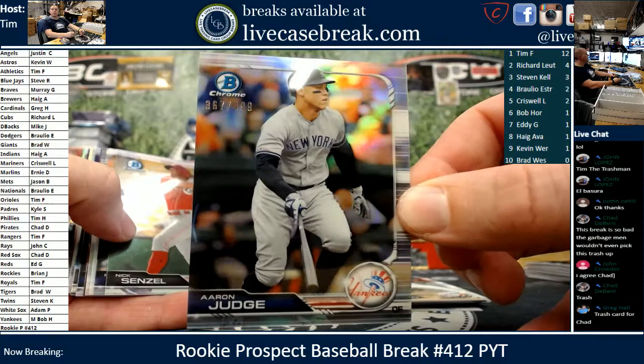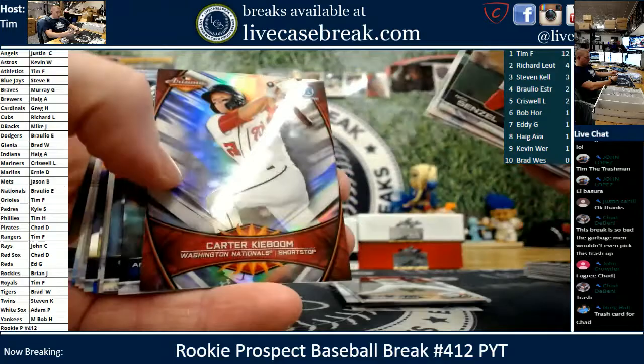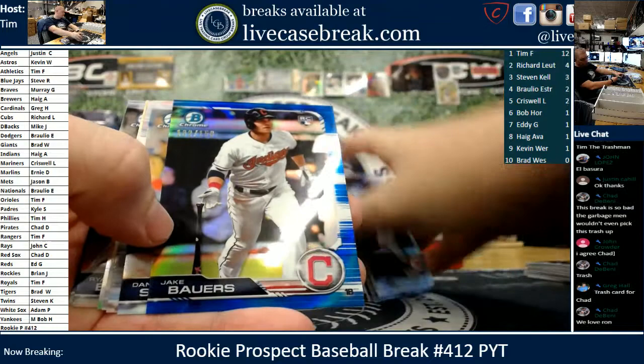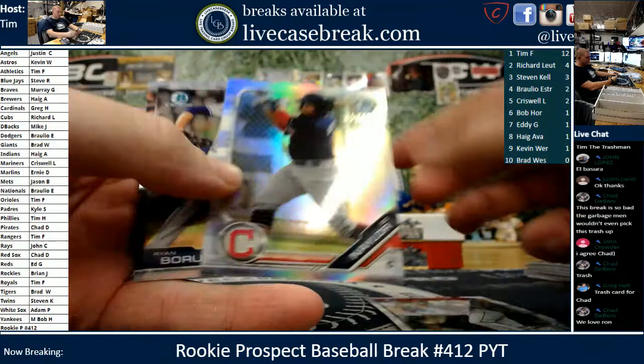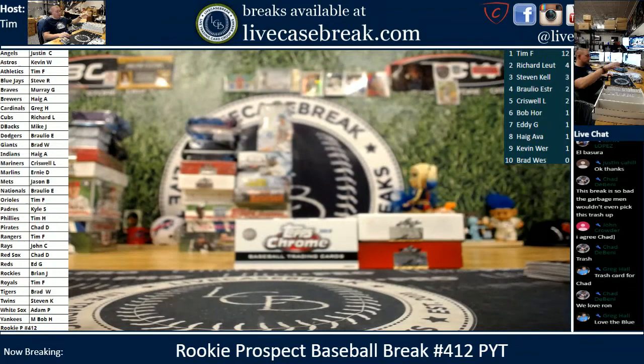Nicky Senzel rookie, we got a Fall League Carter, and a blue chrome on the way. Nice card, Jake Bowers. Pulled one of those a couple weeks ago, too. 132 out of 150 for the Indians. Haig, that's all you. Timmy Tebow first, we got a refractor of Bo Naylor. But a rookie, Stewart. Alright, last three boxes. Go Topps Chrome, we'll end it with the Valiant, of course.